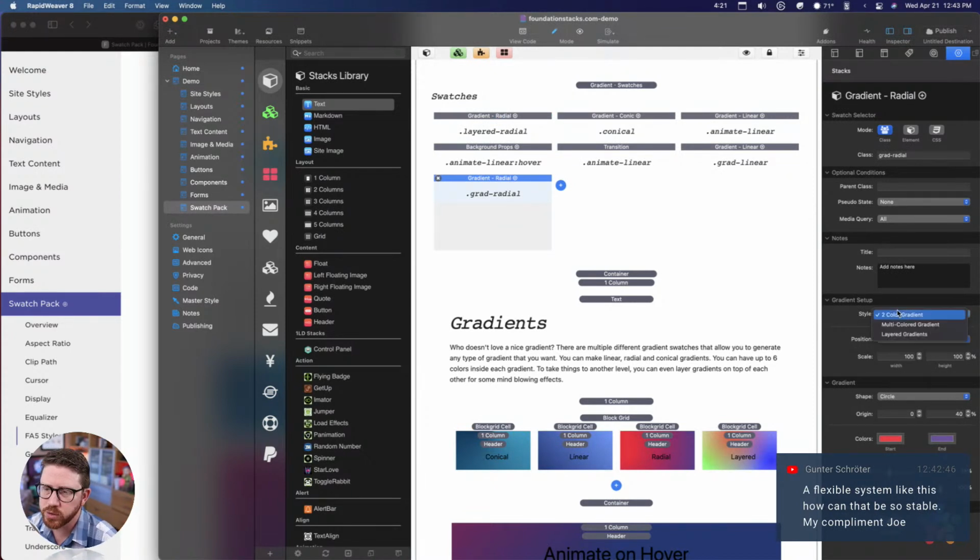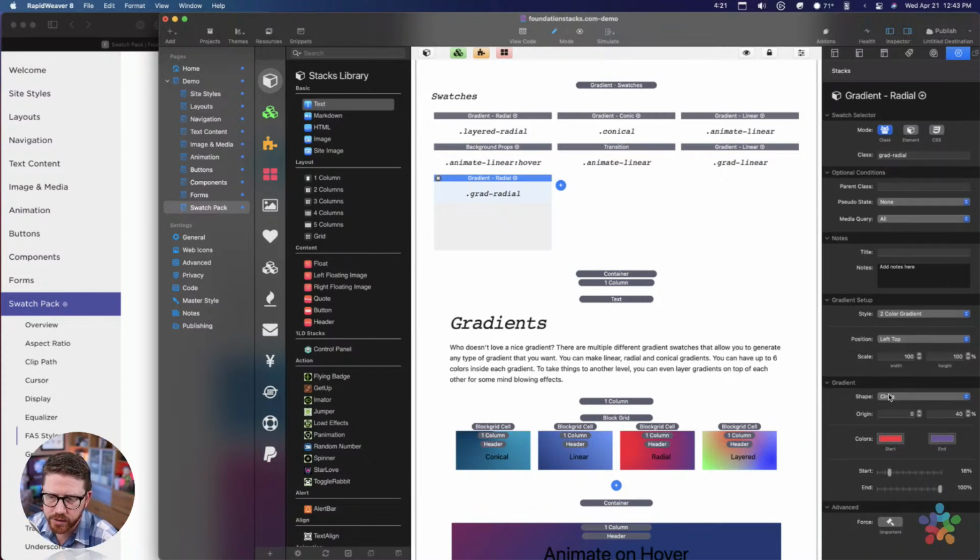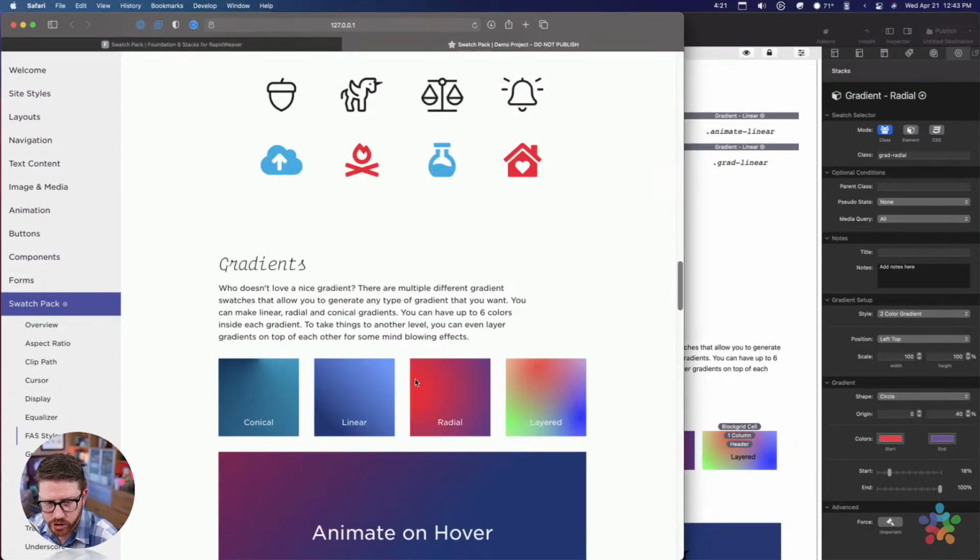So here I have a 2-color radial gradient. We can still set the size and the position. And if you see here, the options are a little bit different. We can set our shape, whether we want the shape to be elliptical or a circle. And then we can set the origin, which is where the circle starts. So here I set it to 0, 40%. So the circle starts around here. Okay, but you can change that.